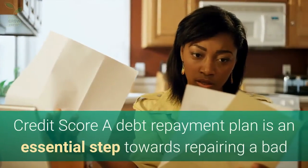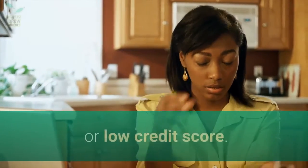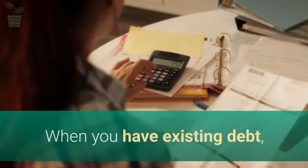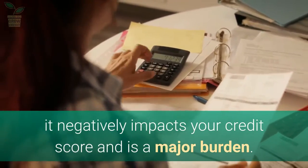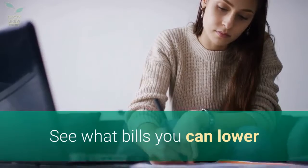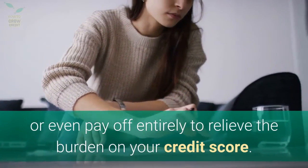Credit score. A debt repayment plan is an essential step towards repairing a bad or low credit score. When you have existing debt, it negatively impacts your credit score and is a major burden. See what bills you can lower or even pay off entirely to relieve the burden on your credit score.